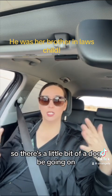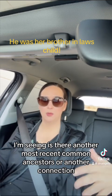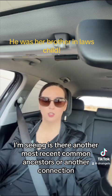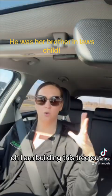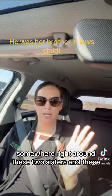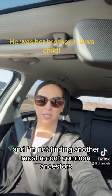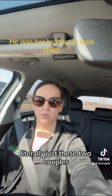So there's a little bit of endogamy going on, and I'm immediately looking at that. I'm seeing, is there another most recent common ancestor? Is there another connection? What is going on here? So I am building this tree out. I'm looking at the first generation right around these two sisters and both of these husbands, and I'm not finding another most recent common ancestor. It's literally just these two couples.